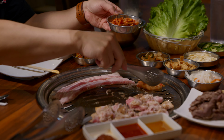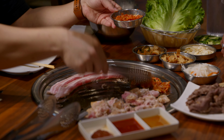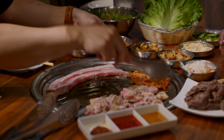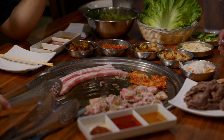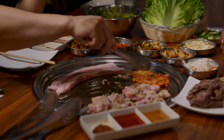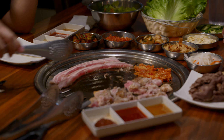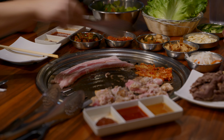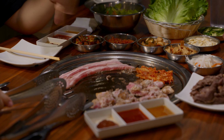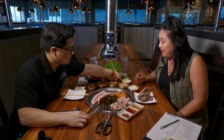Ooh. Now, a lot of people know about this. When you cook the kimchi, it gets rid of all that fishy smell and taste in the kimchi, and it works really well with the pork belly. A lot of Korean people love eating fried kimchi with the pork belly, and that goes well with the wraps as well. Oh my gosh, that is a great pro tip. I didn't even know that.